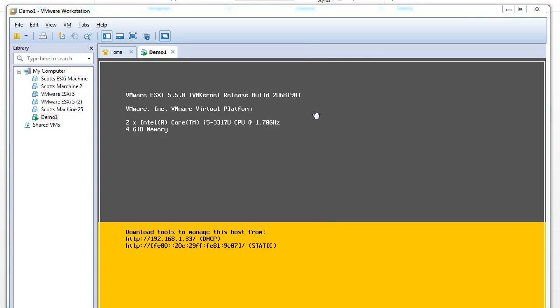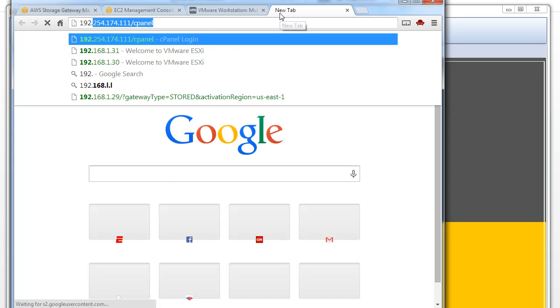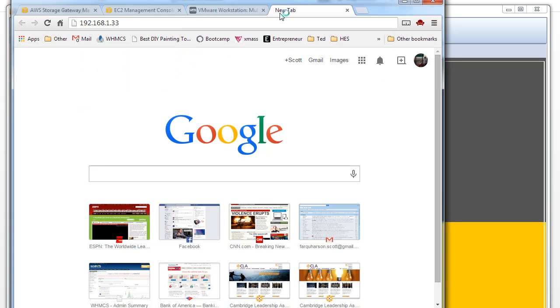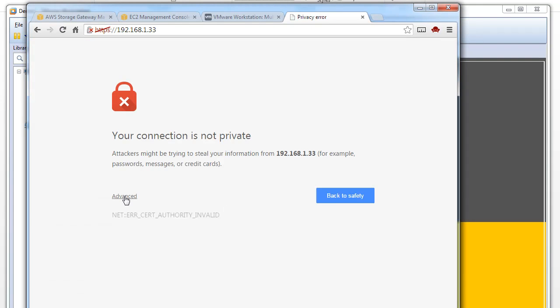Alright, this machine is ready, and we know it's ready when it has an IP address assigned to it, which we can see down here. It says download tools to manage this from host, and then it has the IP here. So what we can do is within a browser, we can go to that IP, 192.168.1.33. We can go to that IP address and see if that's running.